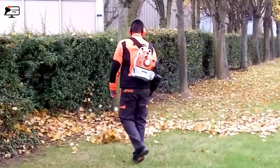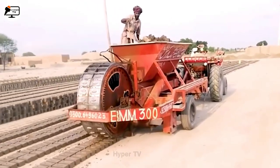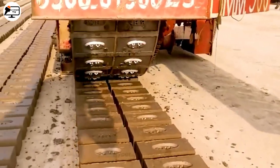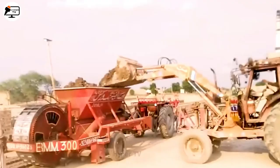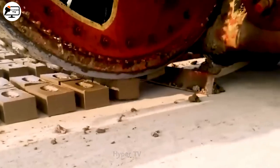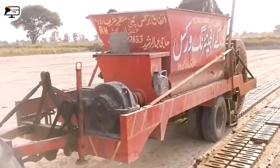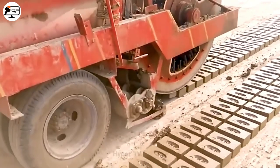Now, as we journey to India, a country of nearly 1.4 billion people experiencing rapid economic development, we observe a soaring demand for bricks. This has given rise to the BMM300, an exceptional machine capable of producing millions of bricks daily. It's equipped with mold-carrying wheels that streamline the brick-making process by keeping the bricks in the location of production, eliminating the need for additional relocation.